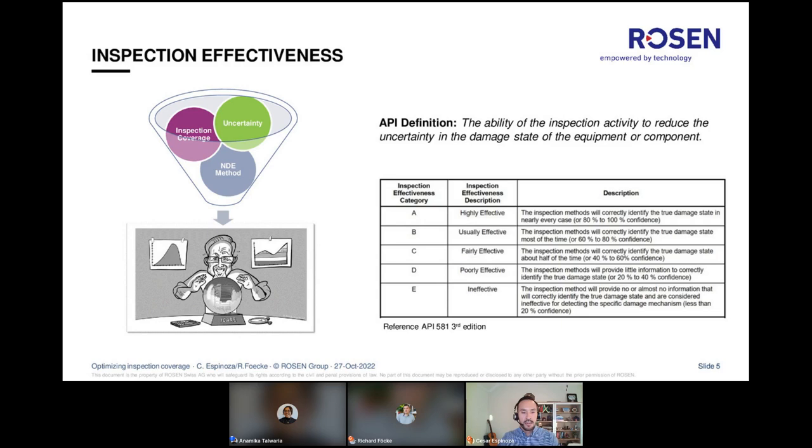And the final element, which is more associated with all three, is the uncertainty. Uncertainty is pretty much the opposite of confidence in the damage state of the equipment. If I don't have a highly effective inspection, I may not know very well what is the true state of the damage, or I may or may not know what are the morphologies or the locations that I need to focus my inspections on. So uncertainty is a critical element in inspection, and is associated directly to inspection effectiveness.